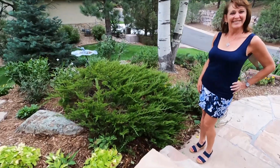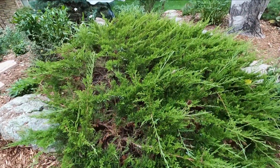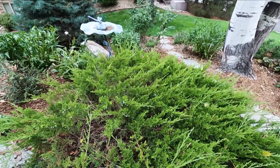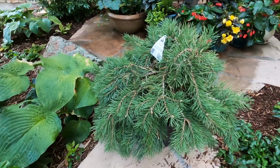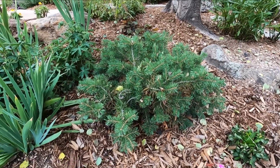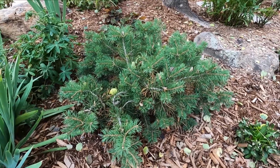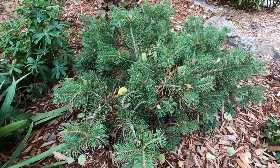Mrs. Front Range Gardener says that this juniper has to go. So I'm going to replace it with this beautiful Scots pine. Last year I ripped out another juniper and I planted this Scots pine, and I like it so much. I'm going to do that again this year.